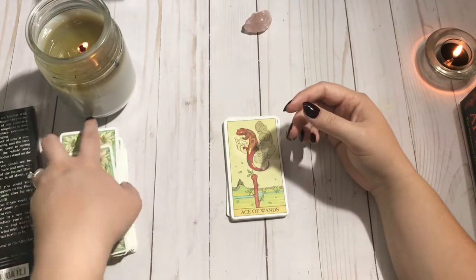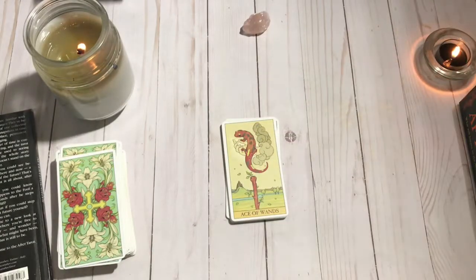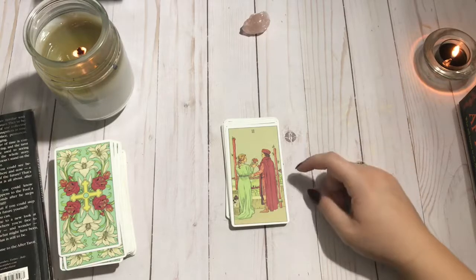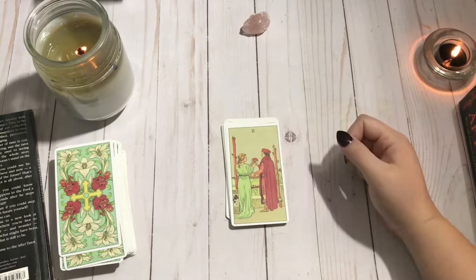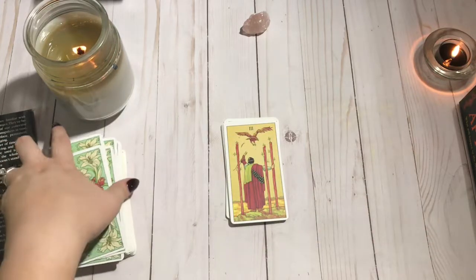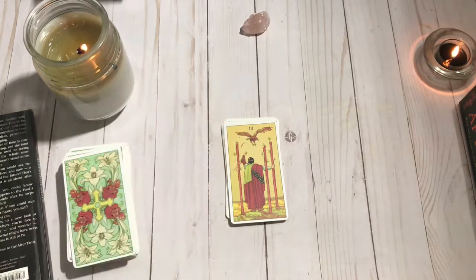And then we have our Ace of Wands. Isn't that beautiful too? Oh, I just love the aces. I really love the aces in this deck. Our Two of Wands. Now you have this woman here, and they're together and they're holding this world in their hands. Our Three of Wands. He's just released this, I believe it's a hawk.